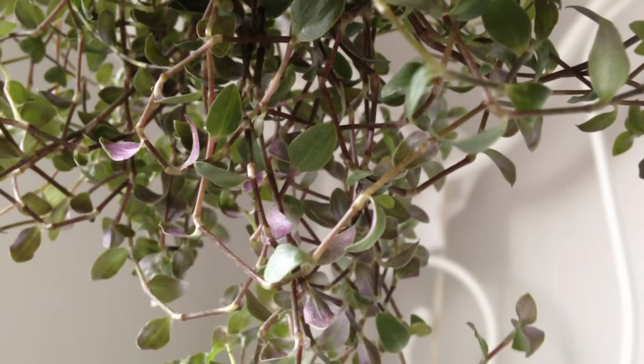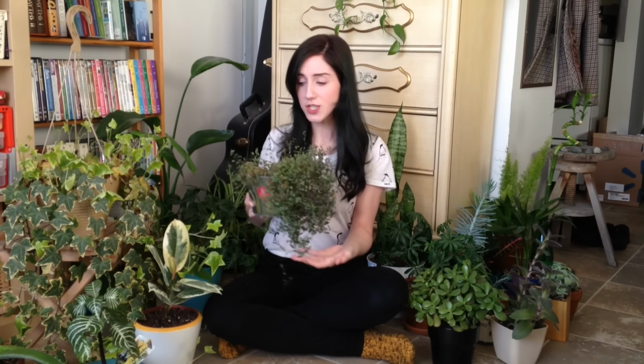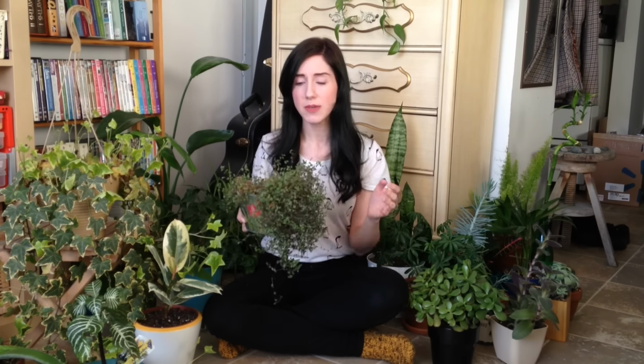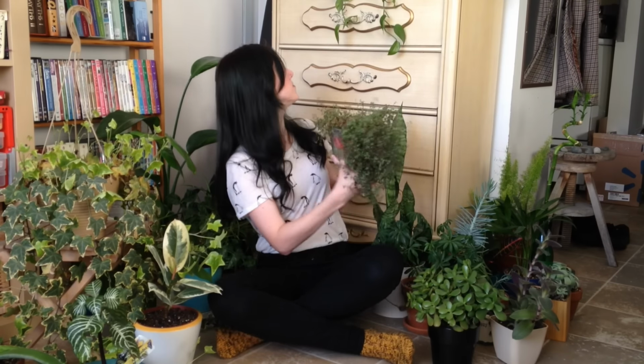Now you do have to be careful with turtle vines because they do take over land quite quickly. As you can see, this one's stretched quite a bit. So if you're going to be placing them with other plants, make sure they're quite sturdy because they do have a tendency to smother other plants, so you want to be careful there.